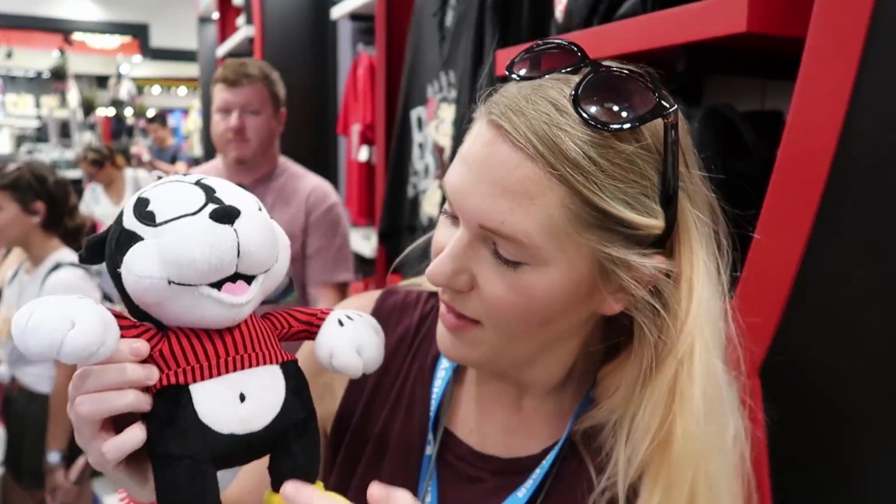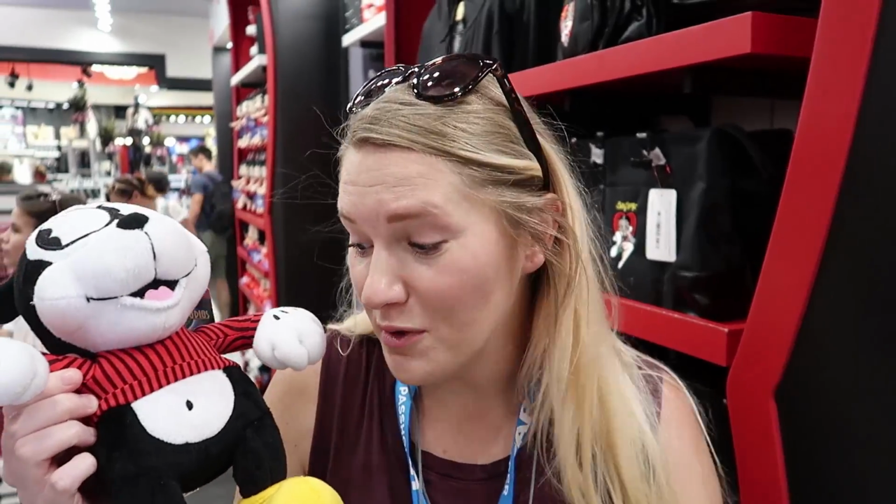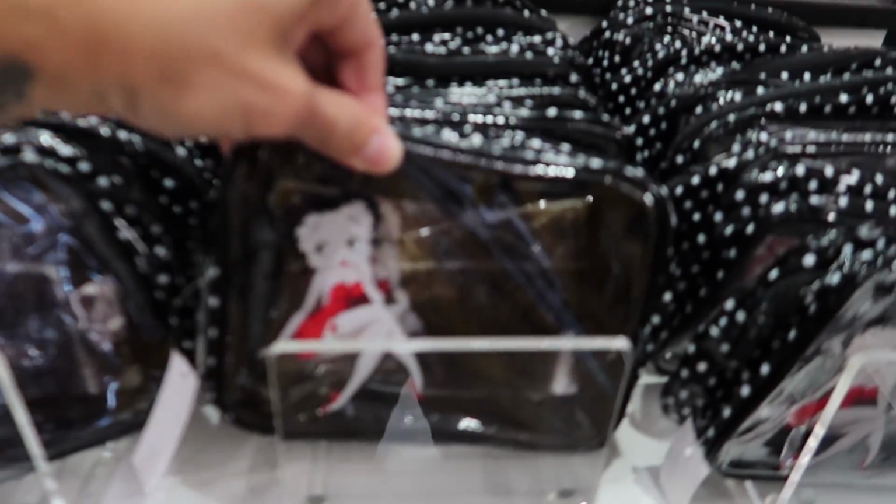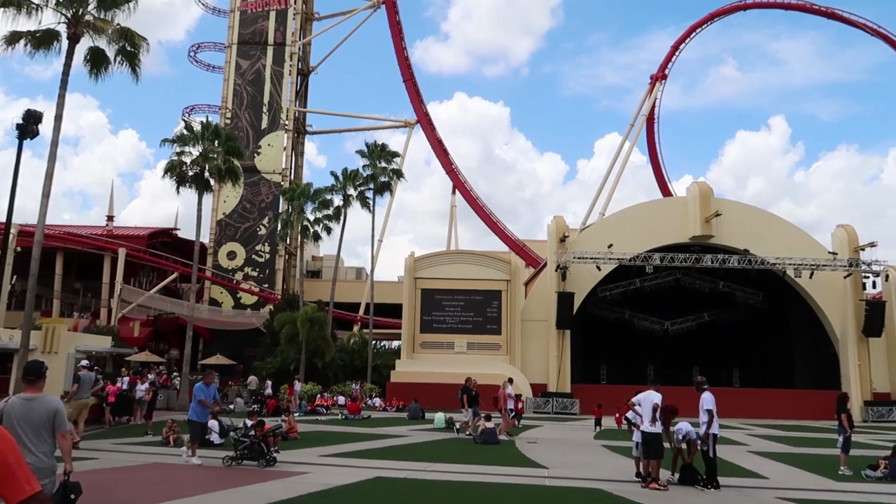Oh, you found Bimbo. And his belly button. Ooh. Somebody should have told him to put some pants on. Why is her dress different here than it is here? Is this the CGI one? Maybe it is.